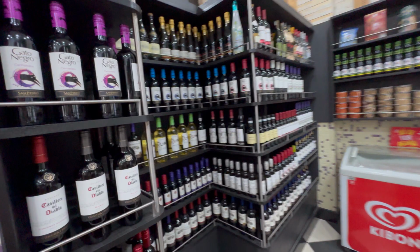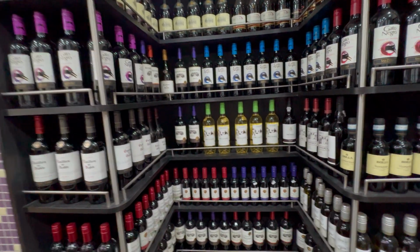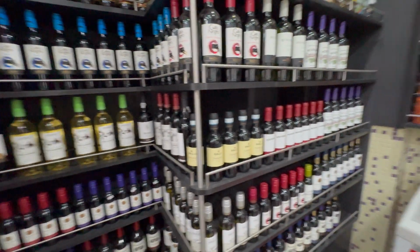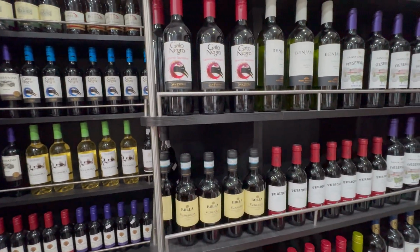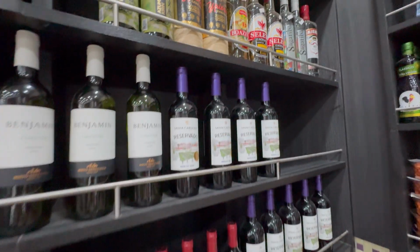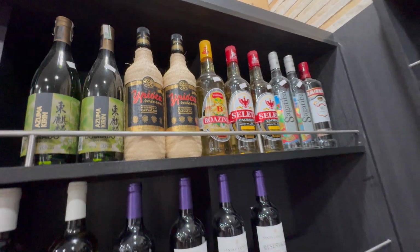And this is the last part that I believe. Just like a supermarket, you can even buy just some wine. I know that Brazil is not really known for wine, but you can have Chilean, you can have Italian, and I think this is the most Brazilian part. You can have sake, and you can have some cachaça as well.